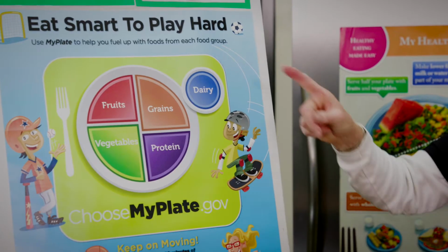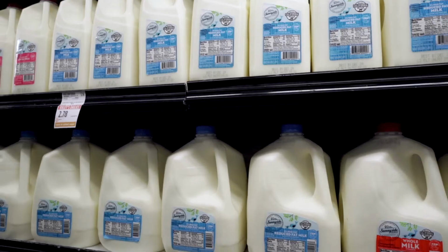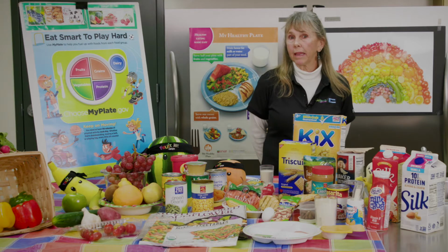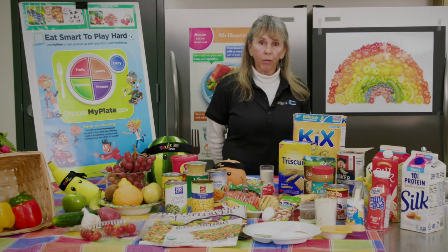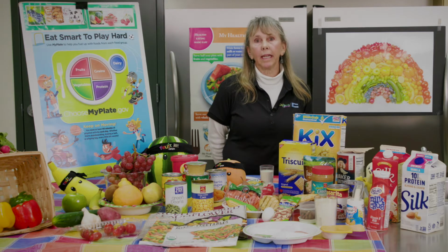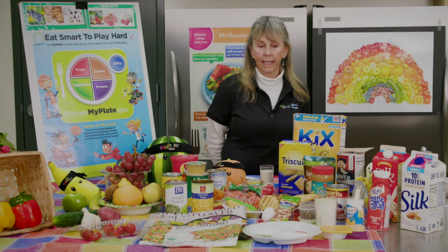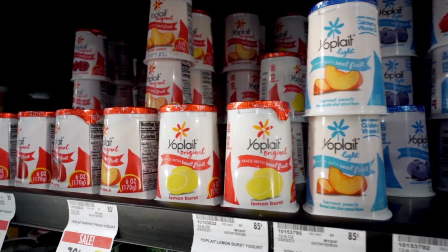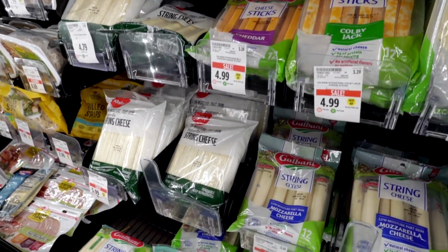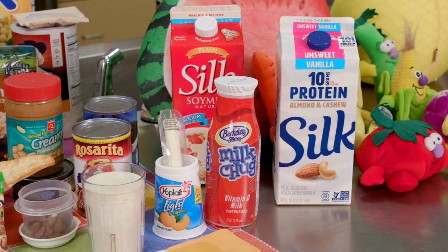So the last food group that I want to talk about is the dairy group. When I say dairy, I mean things from the milk group, but it also could be things like tofu or maybe soy milk as well. But our dairy foods contain calcium. We really need calcium because we really want to have strong bones and strong teeth. So examples of dairy would be milk, yogurt, cheese, like a cheese stick, slices of cheese. Nut milks are also included because they're fortified with calcium as well.